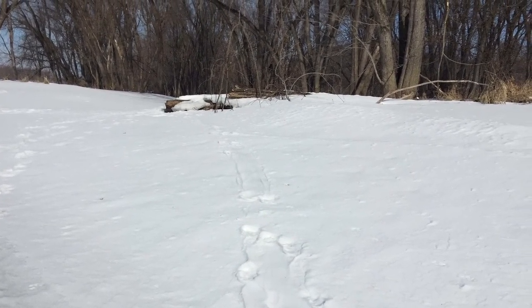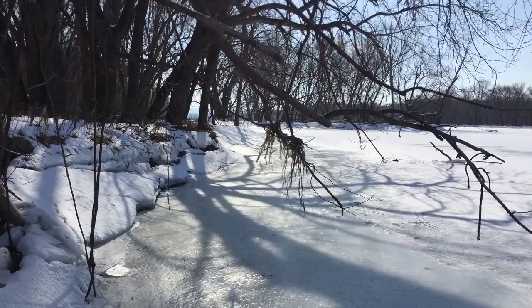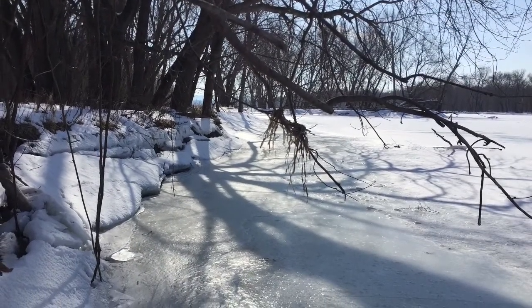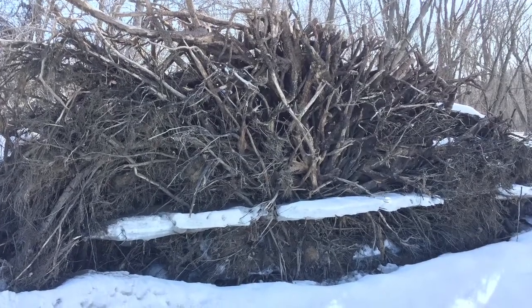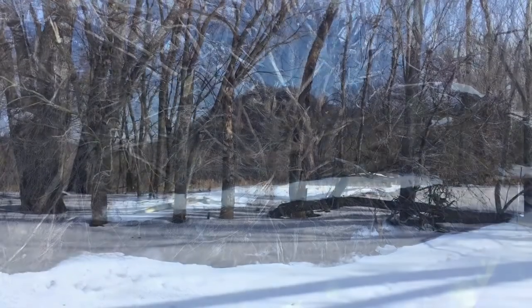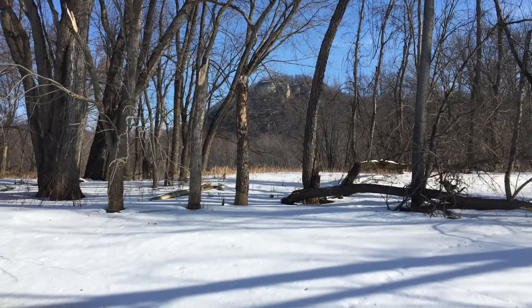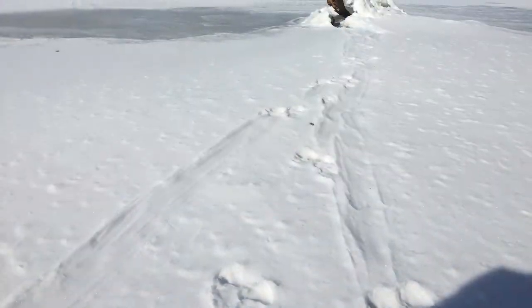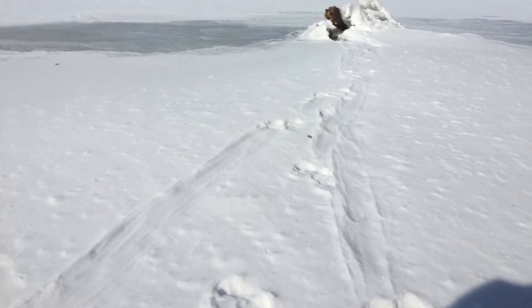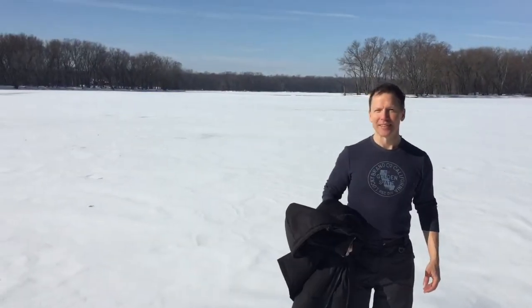I love all these little animal prints, and this was right along the shore of one of the side channels. It was just a gorgeous spot. Maybe when you are out here, if there's still enough ice, we can go out.